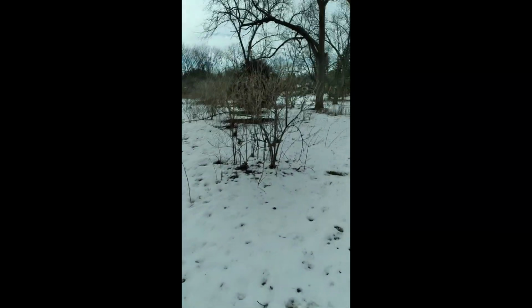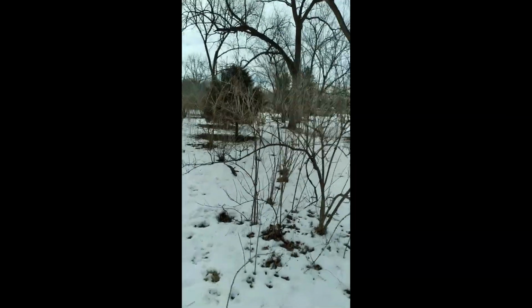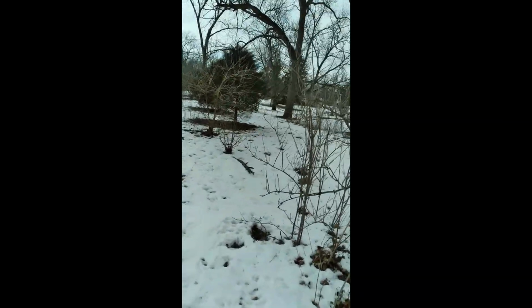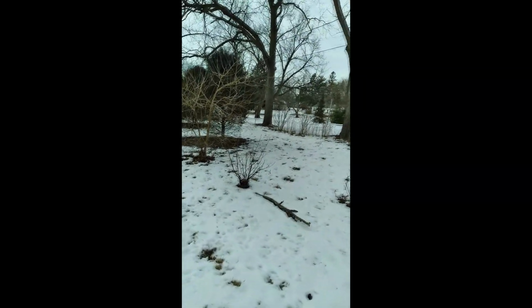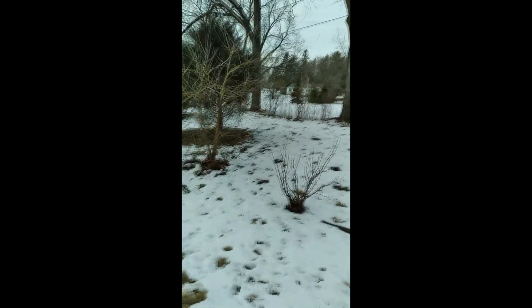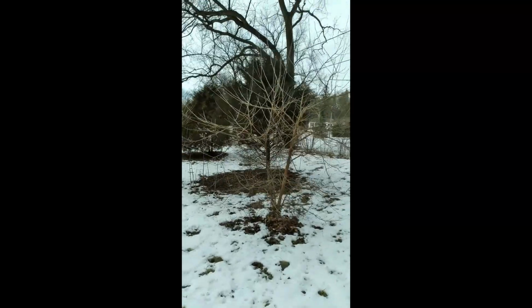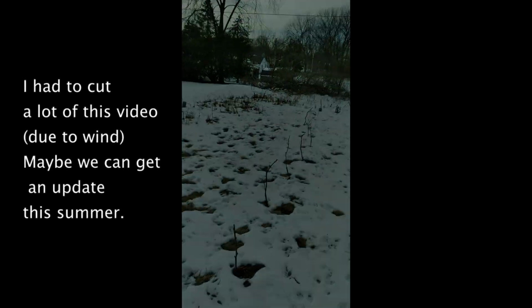And then here are some elderberry bushes. This yard is surrounded by black walnut, and I had to come up with ways to grow something here. So I've got elderberries and currants. Here's a white mulberry tree. Some cherry bushes.